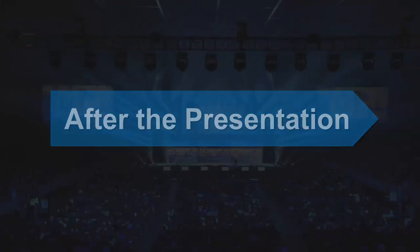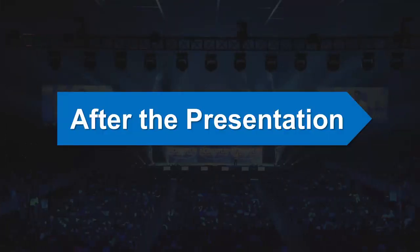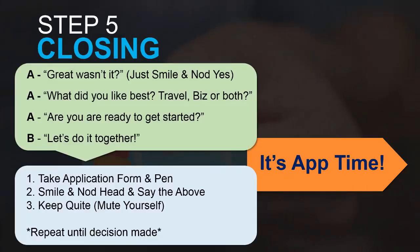Then the presenter does her thing. They show the information, and after the presentation, what you need to do is step in. Not during the presentation, never interrupt the presenter, but you need to close, because it is your friend. It is the person that has trust, they know you, or they like you, right? So when the presentation is over, you look at your friend and say, that was great, wasn't it, right?